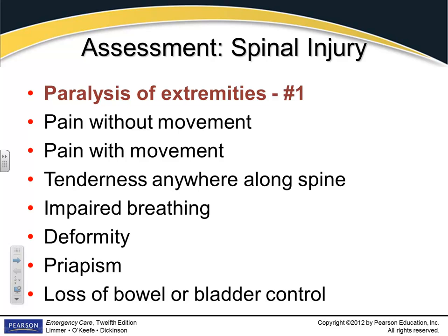Yeah, they absolutely can. If they have a non-displaced fracture where everything is lined up and it looks okay, and then you start moving them and that motion injures the spinal cord, you've got to consider that. So even though they don't have any signs or symptoms, you're going to look at mechanism of injury and treat them like they have it.